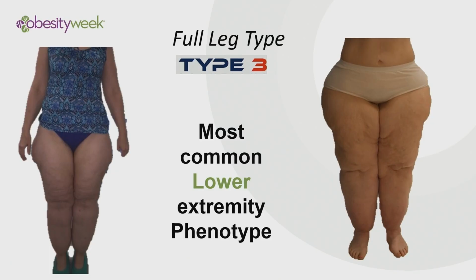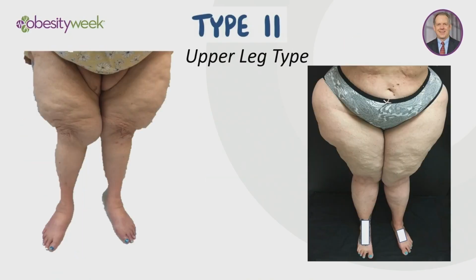All right, so just some examples of the most common lower extremity phenotype. That's your type 3 or the full leg type, where the disproportionate fatty limb swelling begins in the hips and extends all the way down to the ankles, terminating in an ankle cuff sign. 2 really good examples. That's the most common phenotype.